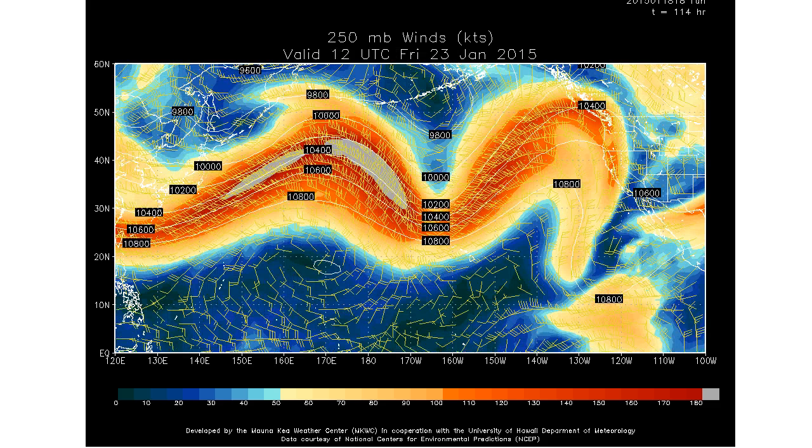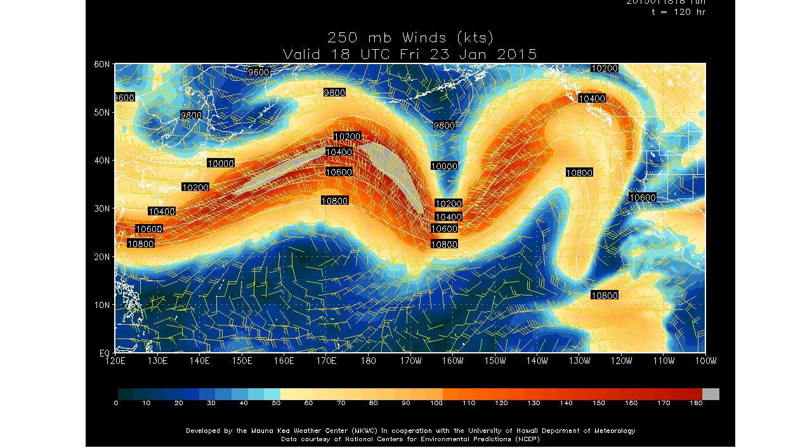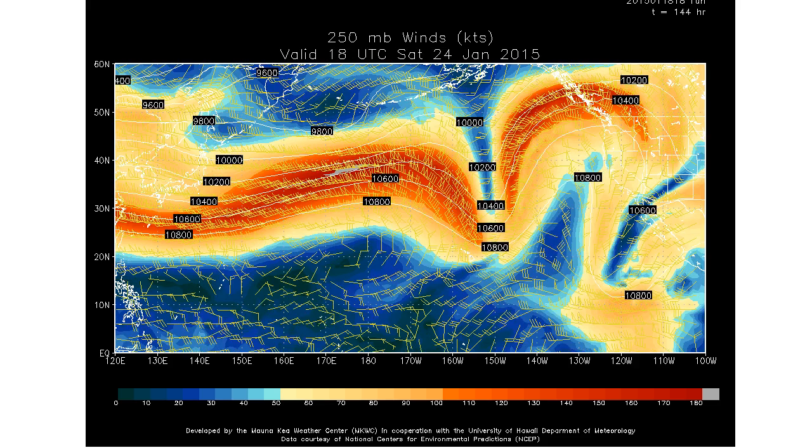We put this into motion. That trough continues to build into Friday. 190 knot winds, very solid, falling into the trough. Hawaii right here on the hairy edge, perhaps getting a little dose of weather in association with this upper level flow. Anyway, we roll this out into Saturday.